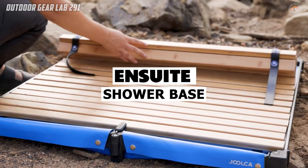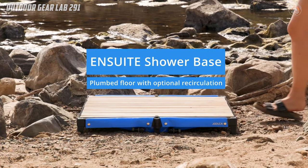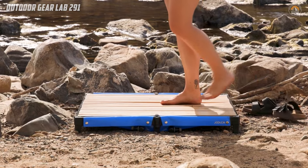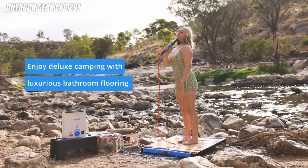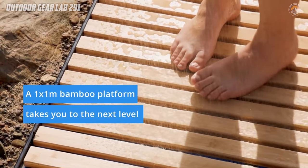Ensuite Shower Base. Have you ever imagined transforming your camping experience with a touch of luxury? It's not just any ordinary camping gear, it's a game changer. This innovative addition elevates your camping setup to a whole new level of comfort and convenience. Let's delve into the intricacies of this Ensuite Shower Base.